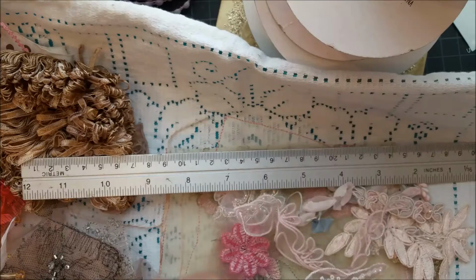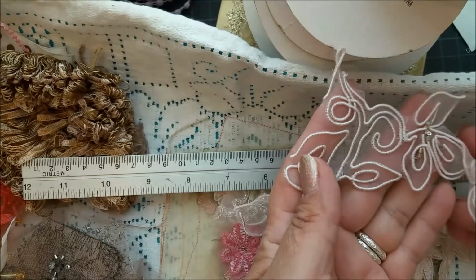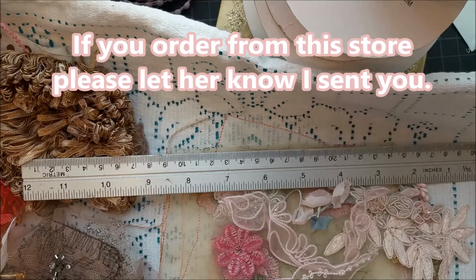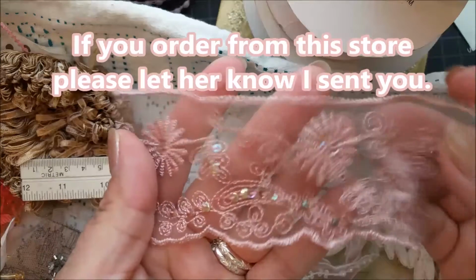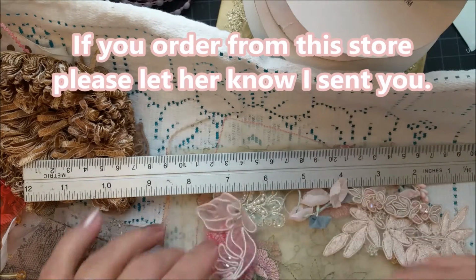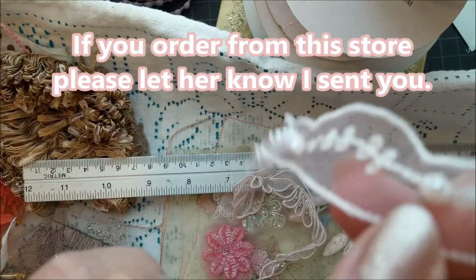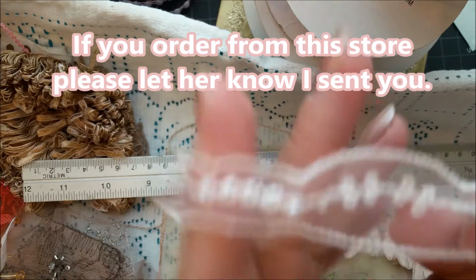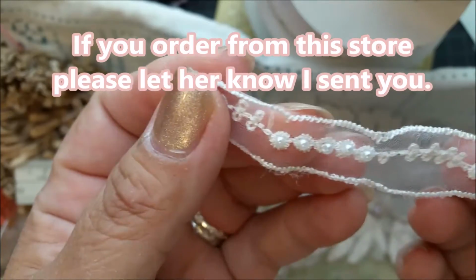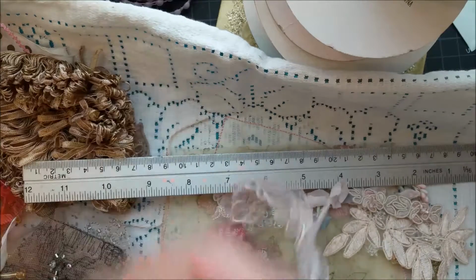I like it. Okay, this one right here, this applique, it just has a very little bit of beading right there. And it's about 5.5 inches long. This little tiny piece of lace is almost 6 inches long. And then here's another little itty bitty piece. Now this is very delicate, and there are actually little pearls in amongst those little flowers. This would be pretty to make a very unique item that I wouldn't be able to repeat, right? And it is about 8 inches.